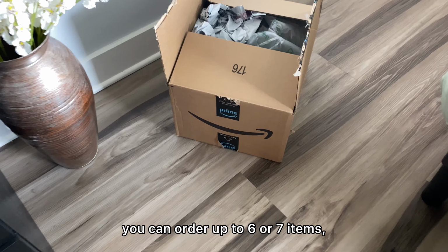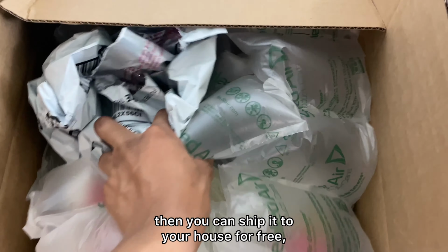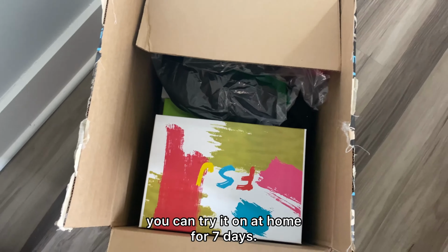So I'm getting ready for spring and summer. This is one of the dresses I got off Amazon during the try before you buy. For those of you who don't know about the try before you buy, you can order up to 6 or 7 items. You can ship it to your house for free. You can try it on at home for 7 days.